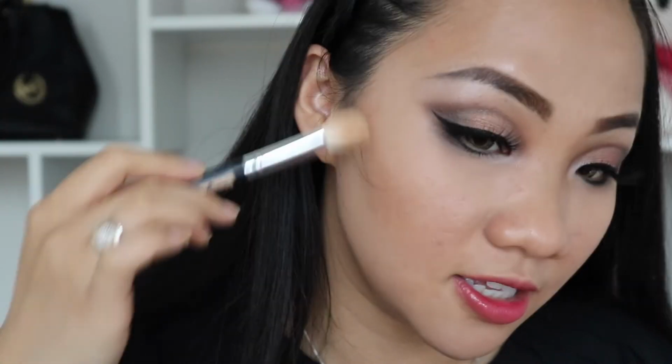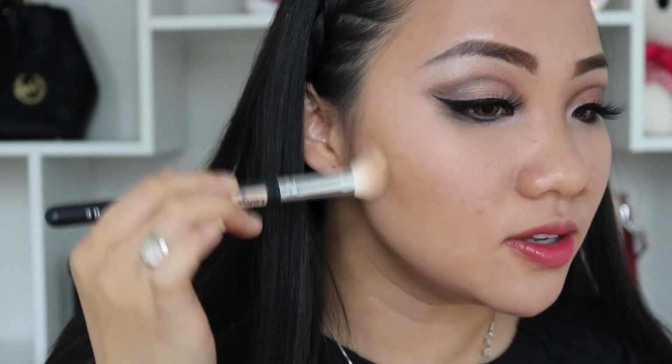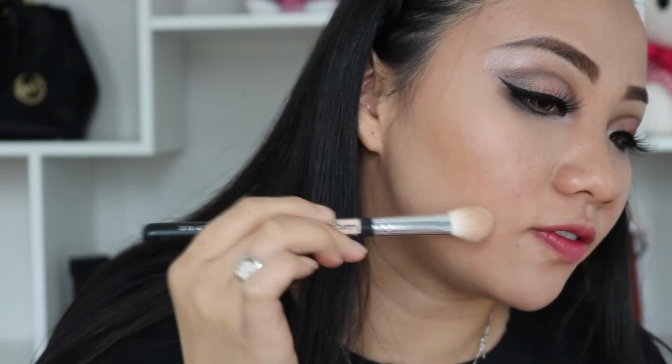So I know this would not be good to contour my nose. If I try to use this to contour my nose, it's gonna look too orangey. This bronzer is just orange. I don't know, I don't like it. But it smells really good. And it shows on your skin, it does look good, but I don't know why it looked orangey. Maybe it needs to set for a moment.